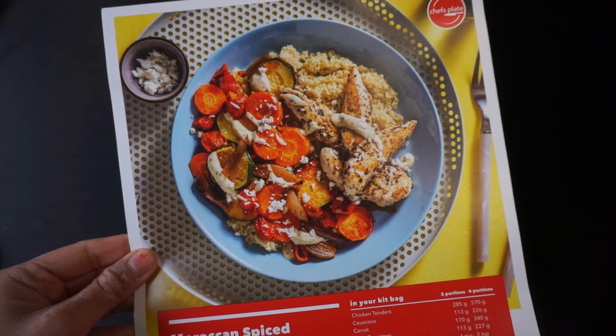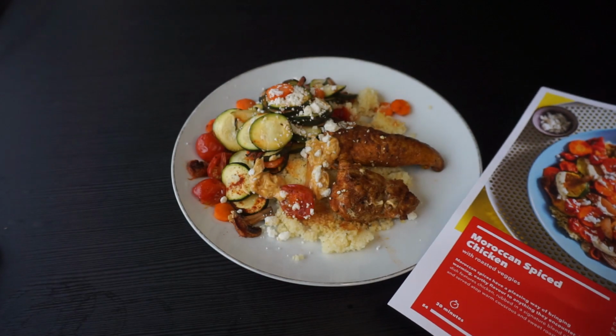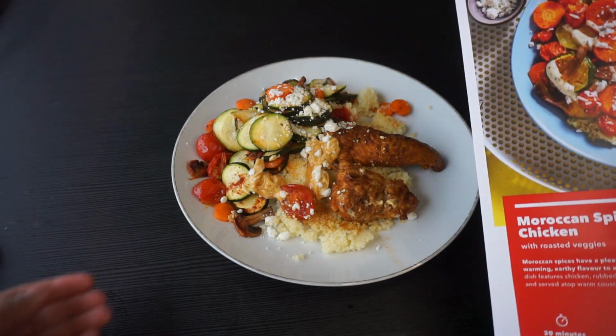This is the moment of truth. This is how it's supposed to look. And here's my dish. They're like twins.